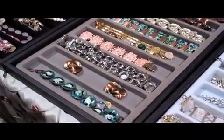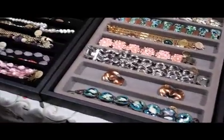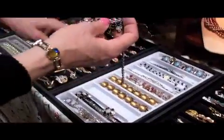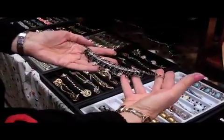I have a variety of bracelets, rhinestones. I have a necklace and earring and bracelet set here. Rhinestones, this is 1940s.